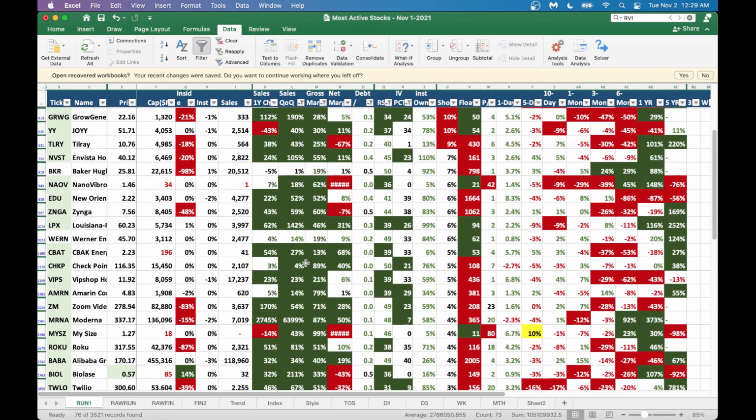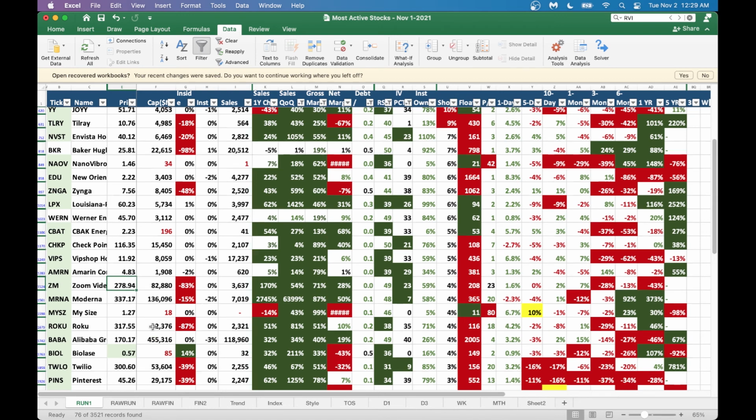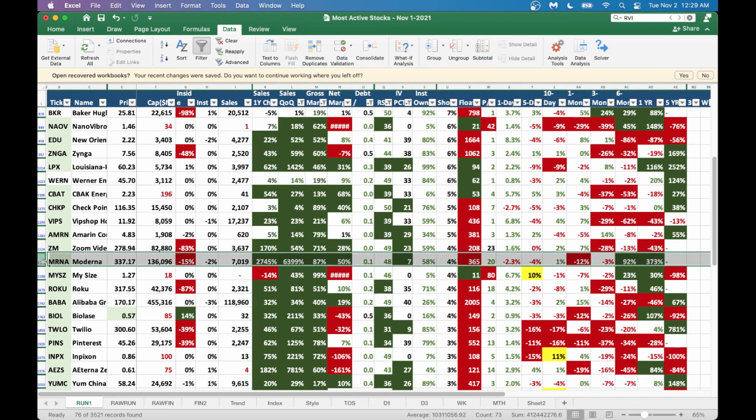As I scan through, you can see some good names here. Zoom, even if the price is high, you could buy an in-and-out spread, meaning since the price is 278, you could buy something like 275, 285, just a $10 wide call spread, and participate that way. And as you scan through, we got a few more like Moderna, one of my favorites. Stock is down of late. You could take advantage. Keep watching, RSI levels still low. You could buy the stock here.